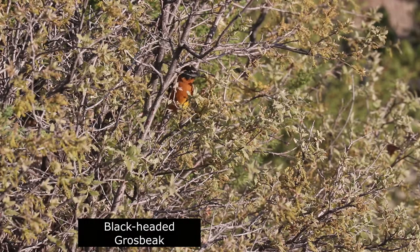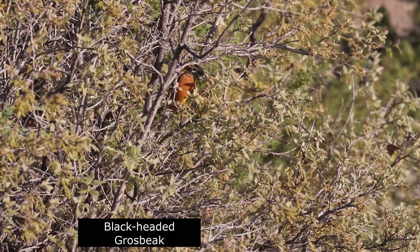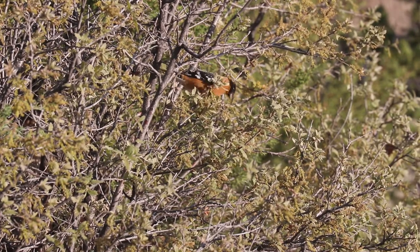The hefty male black-headed grosbeak is easily recognizable by its black head, large bill, orange underparts, and black and white wings. It is a common summer resident across much of western North America and spends the winter in Mexico.